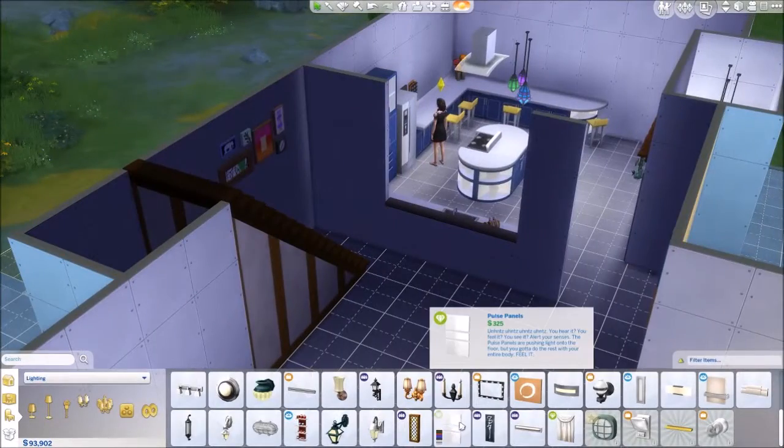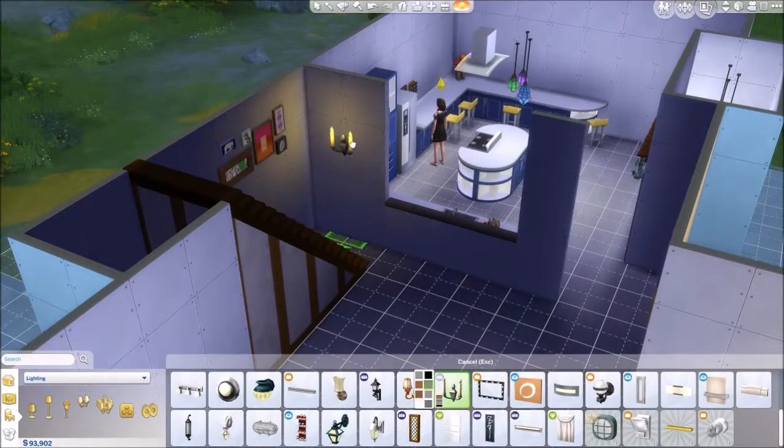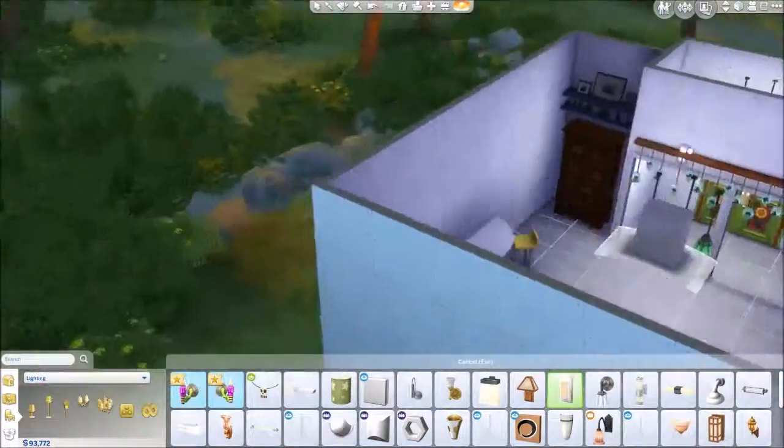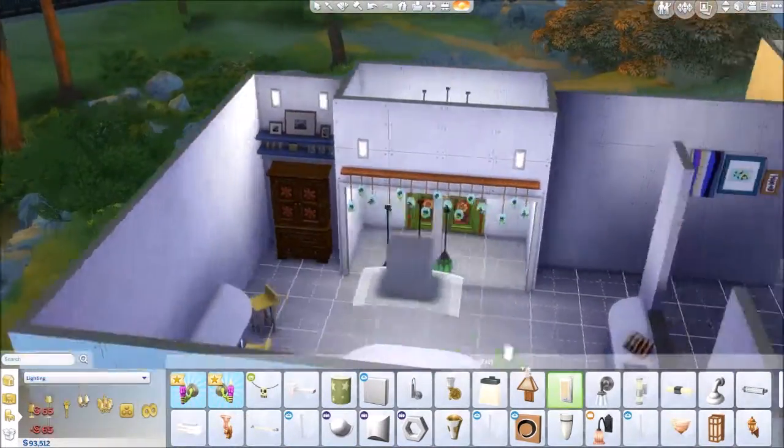So, yeah. The first floor took me a while because I was trying to detail it, give it that bohemian vibe. I don't know if I did that well with it, though, overall, in my opinion.